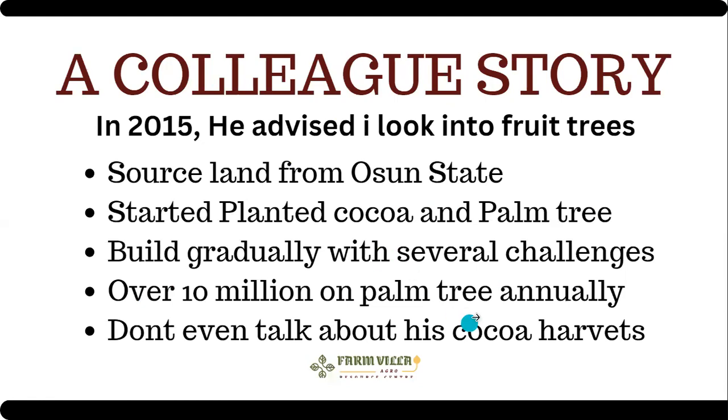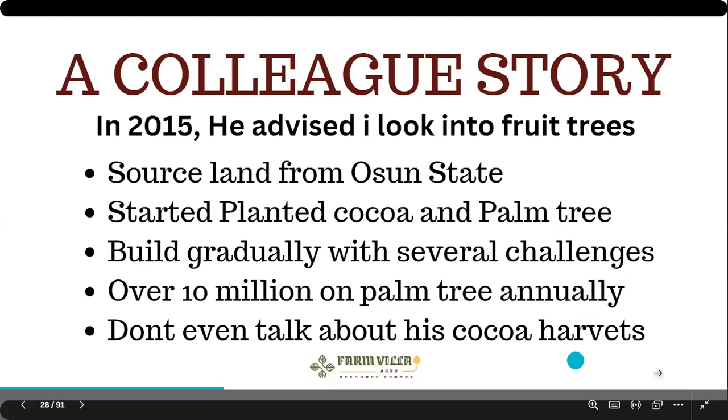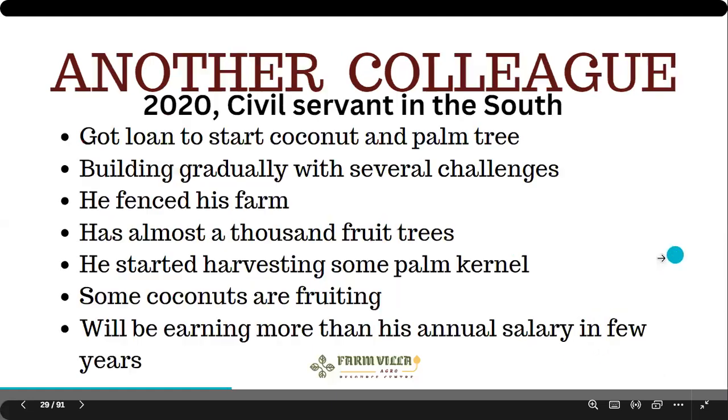Then over 10 million on palm tree annually. Currently, what's 10 million? It makes a lot from palm tree annually on his farm. But like I told you, he started this almost 10 years ago. Don't even talk about his cocoa harvest. I don't even want to go there because cocoa is now the money.